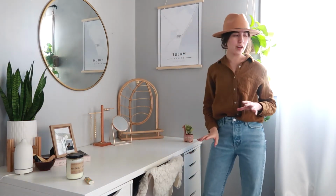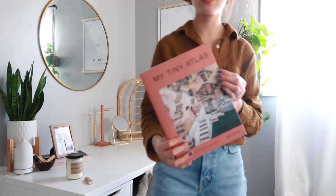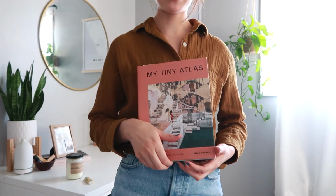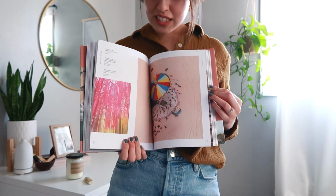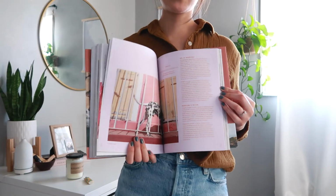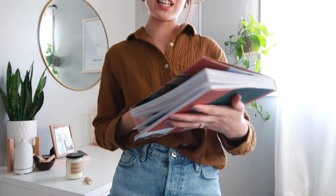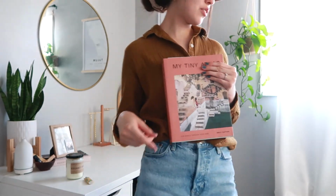Now, to fill up the little shelf, I am going to be adding this book I found today at TJ Maxx. It's called My Tiny Atlas, and it is kind of a photography book, but let me see if it'll focus. There we go. It has a lot of pictures from different parts of the world, and it explains a little bit about the culture and where the picture was taken and by the photographer. This book is by Emily Nathan, and I just thought it was really pretty. It's like a nice little coffee table book, but I'm going to use it and put it on my shelf.